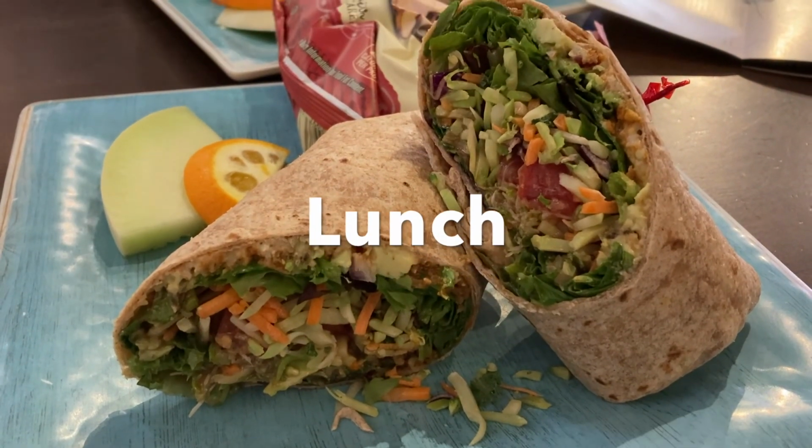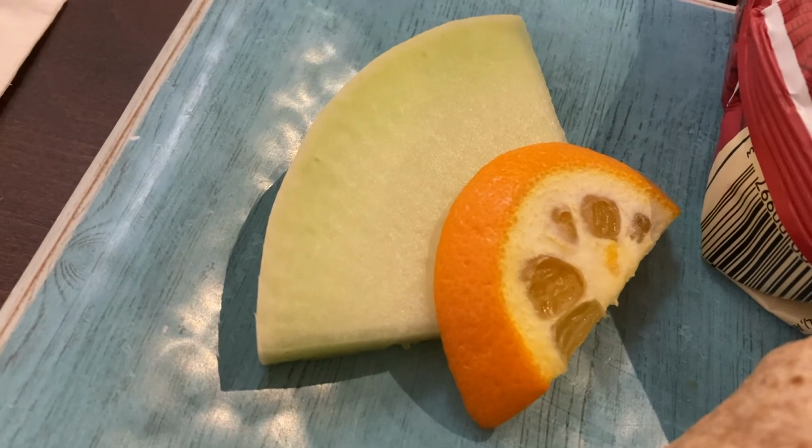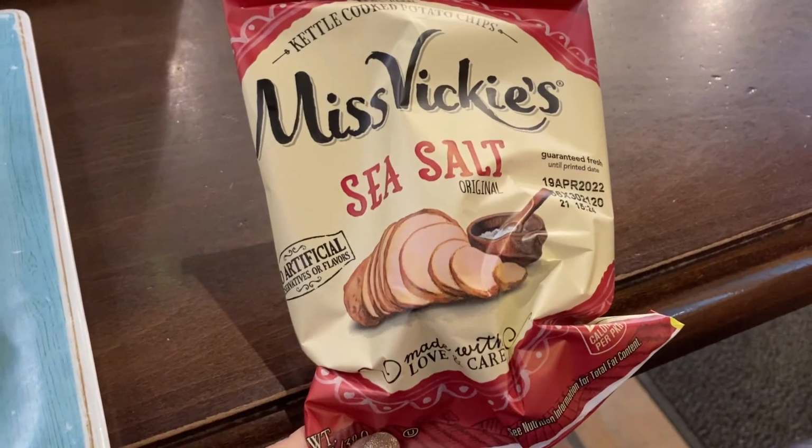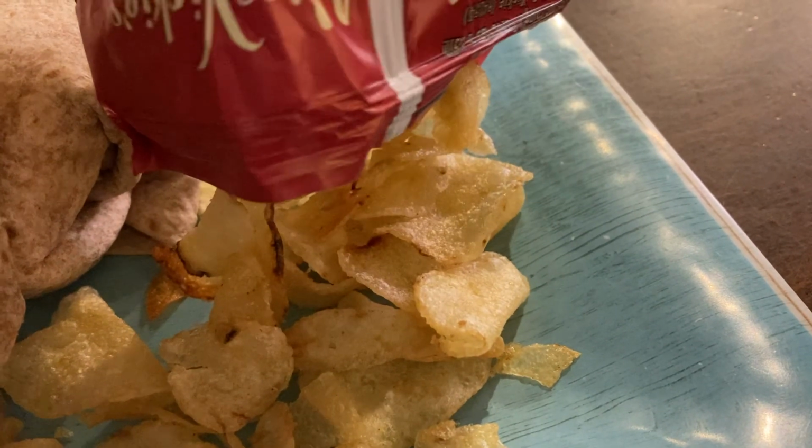Before we went on our first hike at Zion, we went to get lunch. I got this veggie wrap. It had carrots, spinach, hummus, avocado, cabbage, and some other things. And it came with a side of fruit and potato chips. It was really good.